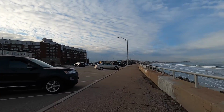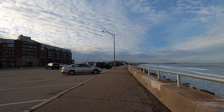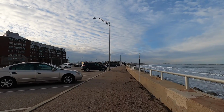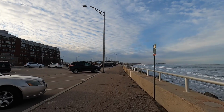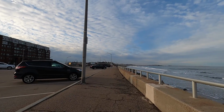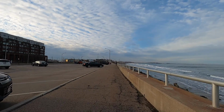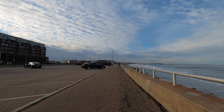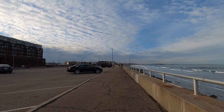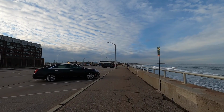Maybe I'll walk over to the arcades. They used to have video arcades down here. And back in the early 80s, when Pac-Man was a thing, and Pac-Man, Asteroids, Donkey Kong. I used to come down here to the arcades, video arcades, all the time.